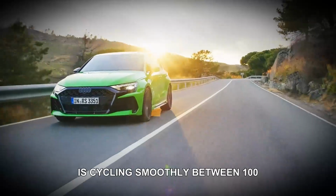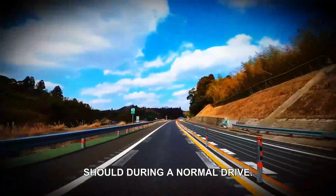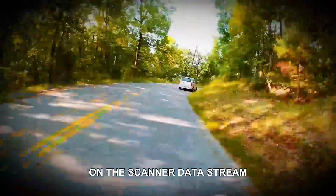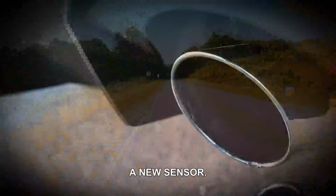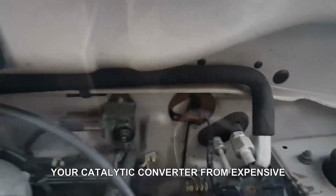If the wiring looks pristine, you can watch the live data on your scanner to see if the voltage is cycling smoothly between 100 and 900 millivolts like it should during a normal drive. If it stays stuck or shows battery voltage on the scanner data stream, it is definitely time for a new sensor. It is a messy job, but catching it early saves your catalytic converter from expensive damage.